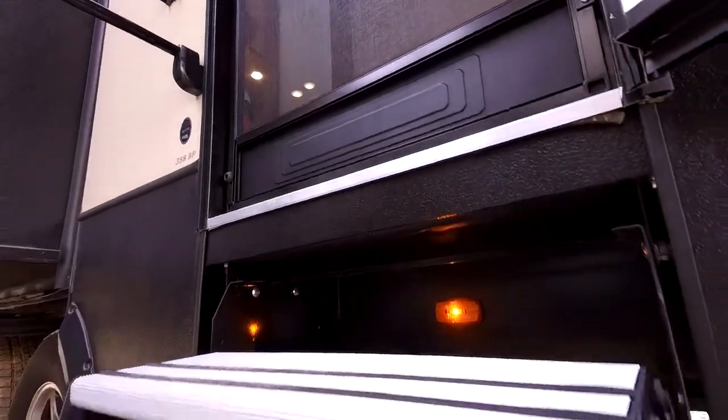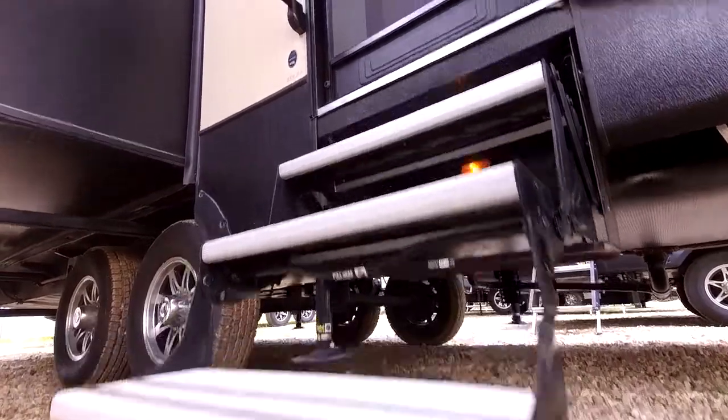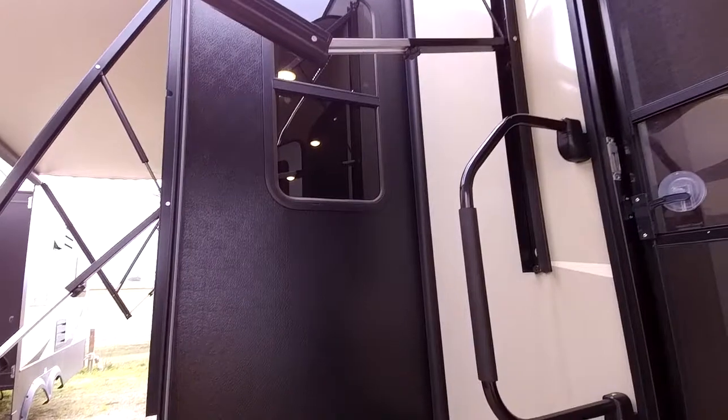But with these upgraded steps, they're aluminum. They won't rust. They're really easy to open and close. Really nice feature, makes it easy to get in and out, much safer versus others. Also, a great thing about the Laredo, they have windows in the sides, which a lot of RVs don't do, but they do it on the Laredo.